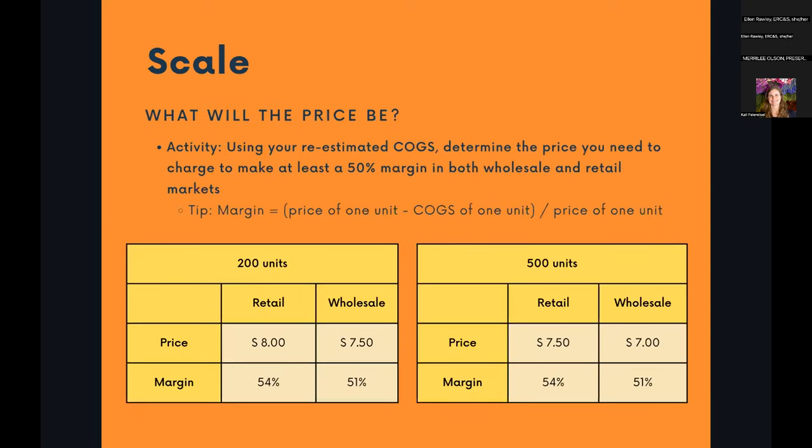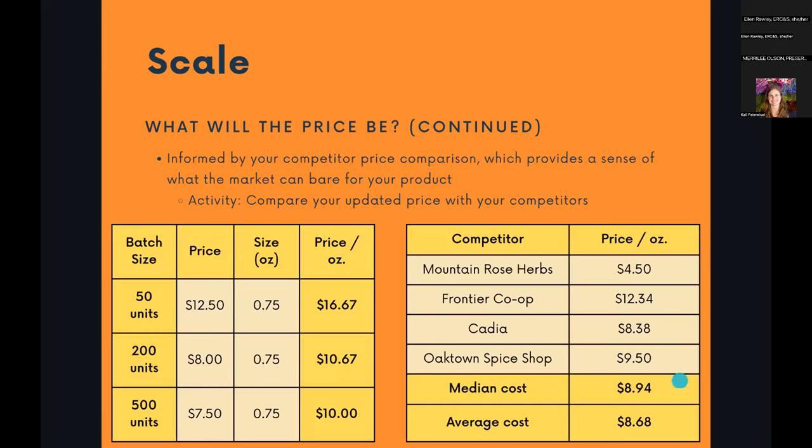And we also need to revisit the pricing strategy by first determining our price to end up with a 50% margin. So when compared to the price of $12.50 per unit for a 50-unit batch, the price per unit of a 200-unit batch is lower, and the price per unit for a 500-unit batch is almost halved in comparison to the $12.50 price that we set for the 50-unit batch. We then use our new prices to determine our price per ounce across scales, which is something that we did earlier, but just applying it to the 200 unit and 500 unit batches, and then compare it to our original competitor price comparison. So as you can see, with increasing the batch size to 200 or 500 units, the price per ounce is more aligned with the median and average cost of my competitors compared to the other options.